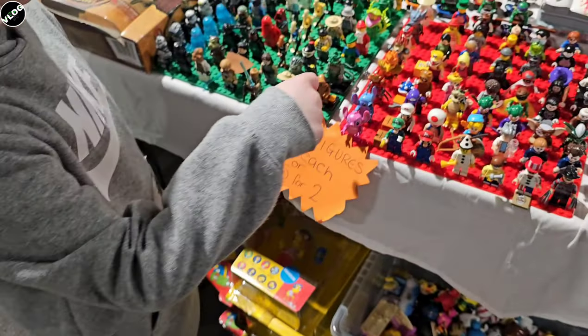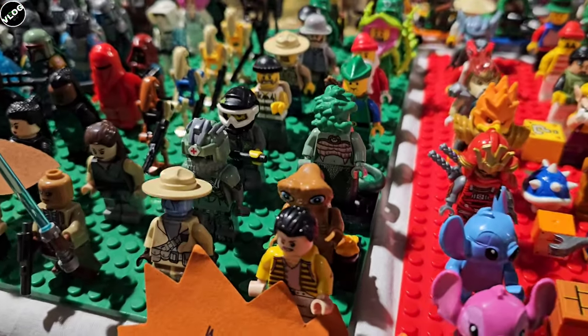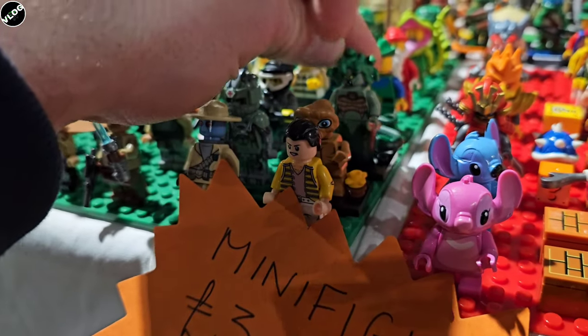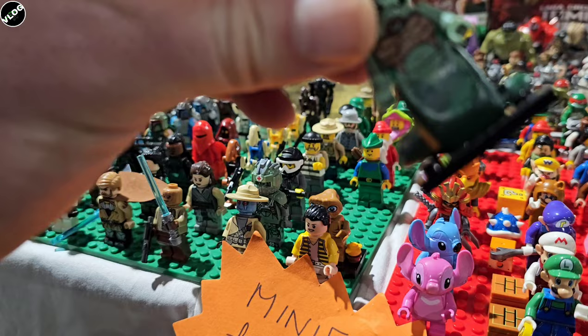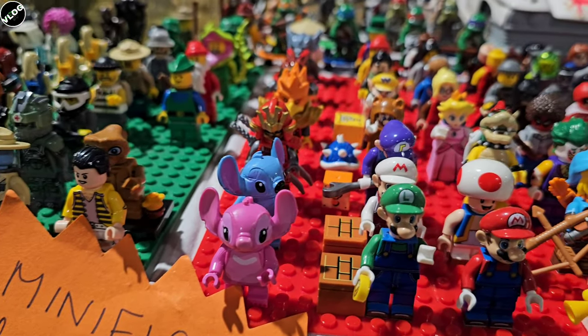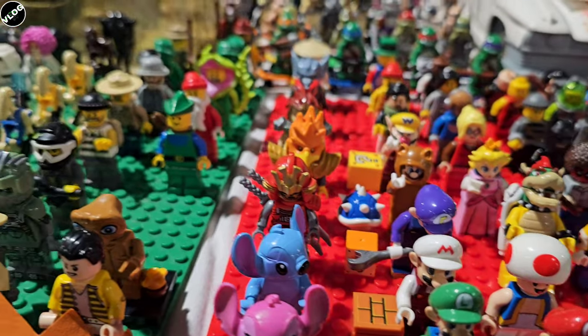And I've got to give a massive shout out to Little Man. He was on it for me. I told him to look out for a couple of things because he loves Lego, and I told him to look out for anything for my army. I'm just scanning now, trying to find where it is, but we'll just use this one. There was a stall, you might have seen it on the footage, and I think it was 2 minifigures for £5, something like that.